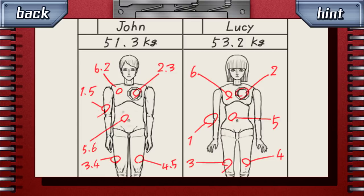And you'll notice there's some... Although, I was going to say there might be some parts that are in common we could use for either one. But it looks like the one with John has different weights, for example, for the different anatomic locations. Like the abdomen is 5.6 in John, but 5 in Lucy.